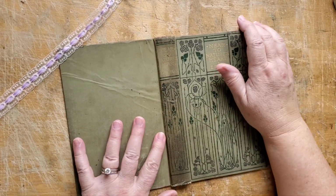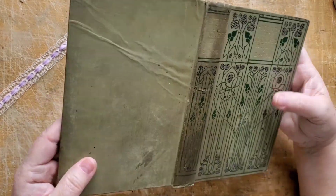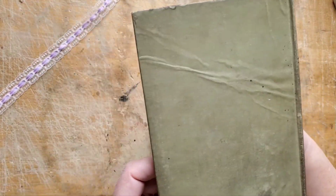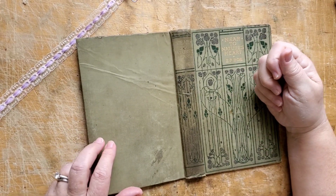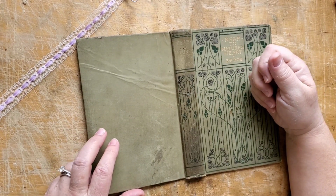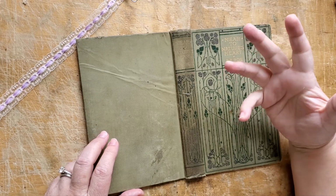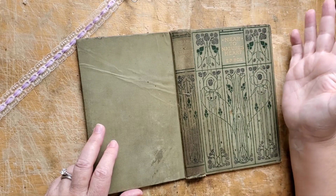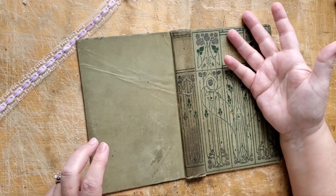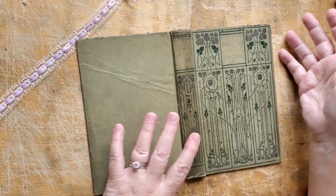I found this book that I was going to be working on a while back. My intention was to do, I think, 3 naked journals with old books that were in sad shape. Let me put it that way. They're in very sad shape.